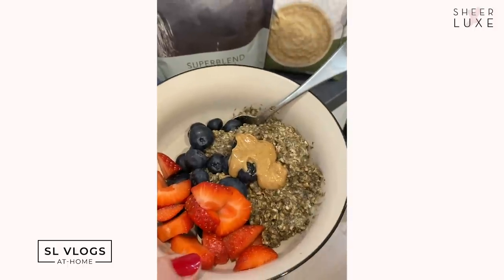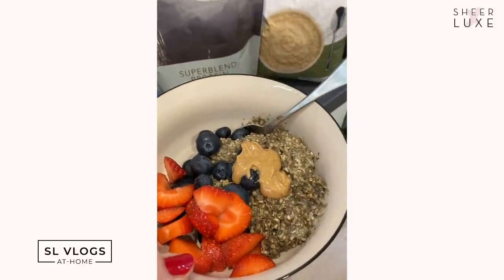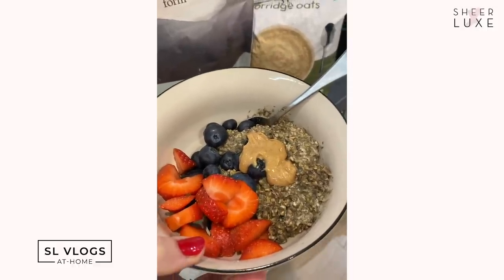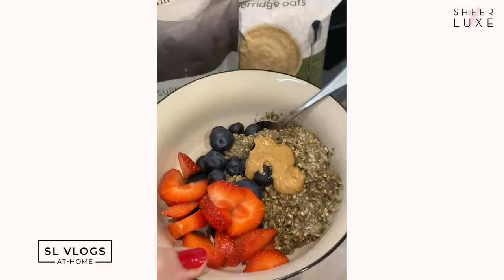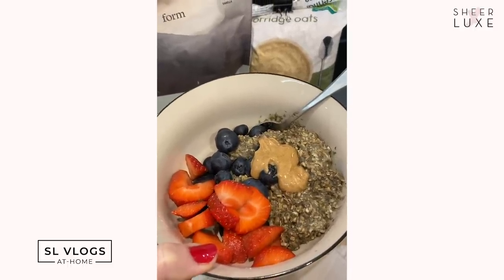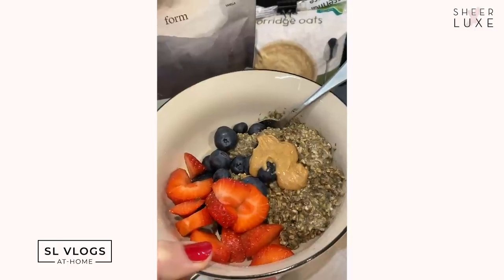So here are my overnight oats. They don't look very appealing, but they taste really delicious. I make a huge vat of these on a Sunday and then I keep them in my fridge, and it's really quite reassuring knowing I have something in my fridge that's handy, easy to grab for breakfast, and also packed full of a lot of good nutrition.